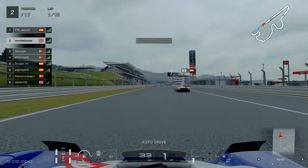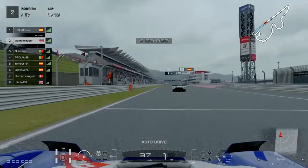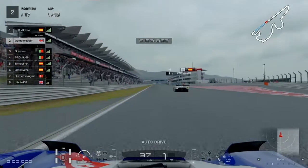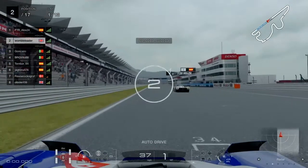It's always the same. Whatever car seems to be dominating the leaderboards, pretty much the whole field always picks it. It's just a mindset that I don't quite understand, if I'm completely honest with you. But this race is about to get underway.